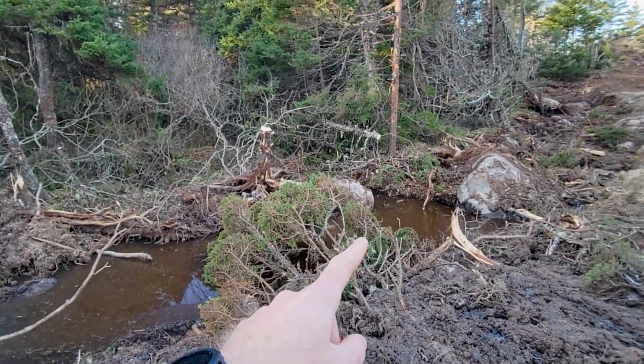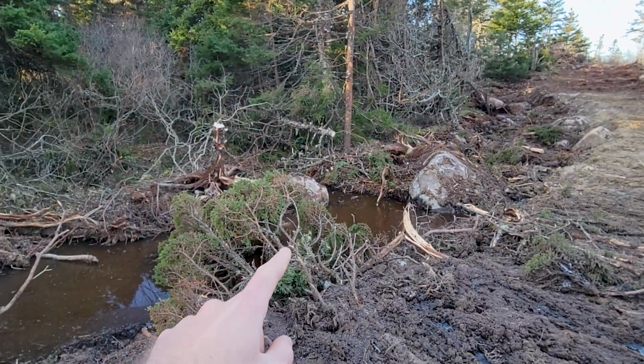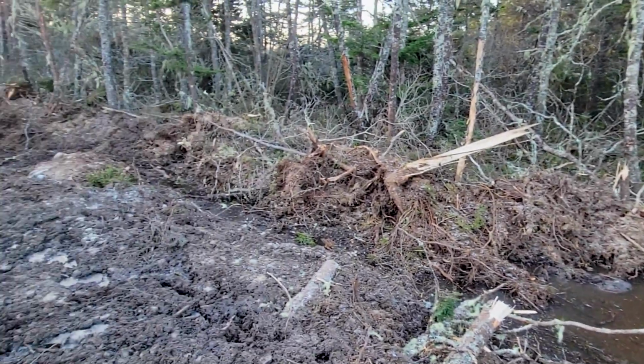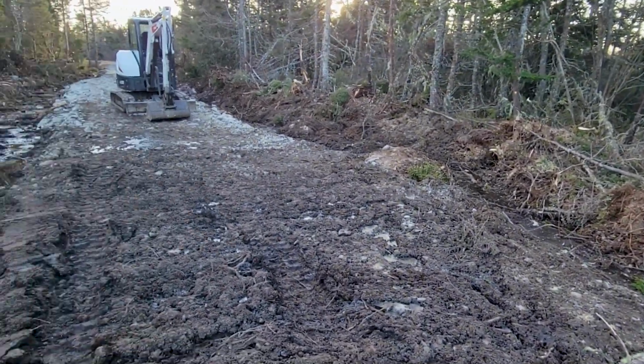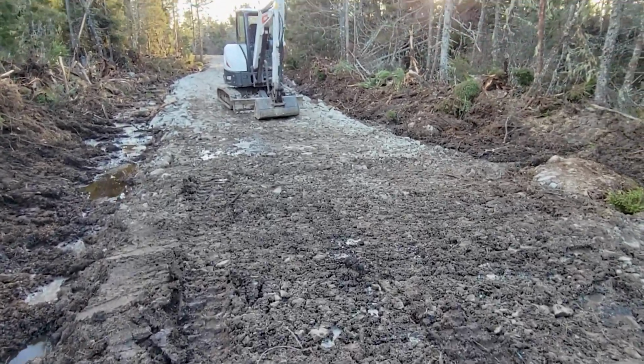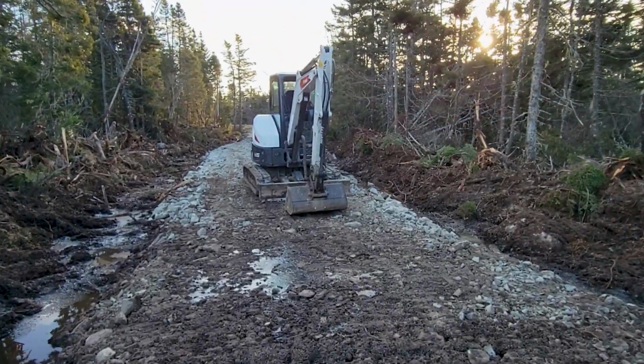And then same thing here. Probably going to pull some material from here, put it in this ditch. So moving stuff around. That's what construction is, right? You're just moving things from one place to another with heavy machinery.